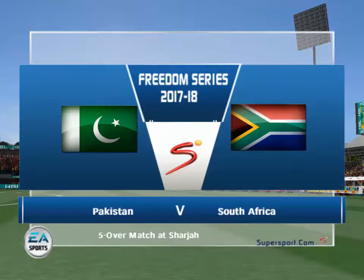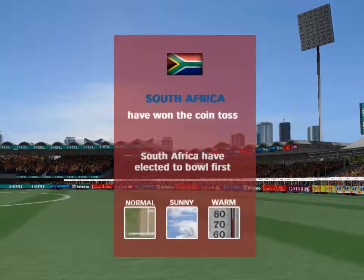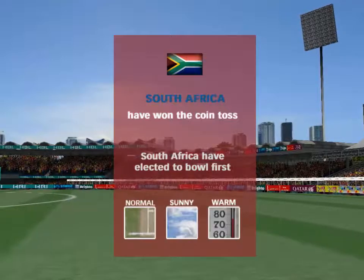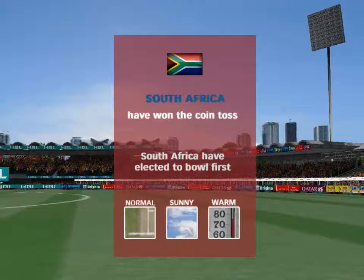Folks, because this game could be over before you know it. Welcome to today's 5-over exhibition match. I'm your host, Mark Nicholas, and though the distance might be short, the game is long on excitement.